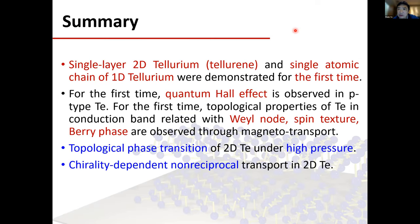All right, so here's a summary. So I think we can grow the single layer of 2D tellurium, but fundamentally this material itself is van der Waals, and it also has topological properties, particularly once it's in the conduction band. So it has a Berry phase and a Weyl node, and then with high pressure you close the band gap, then it becomes like a regular semimetal. Then you open new Weyl nodes, and in the Shubnikov-de Haas you can see the Berry phase.